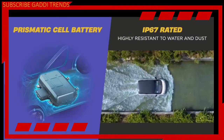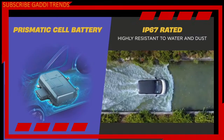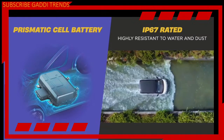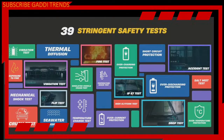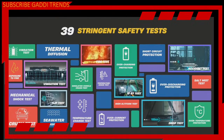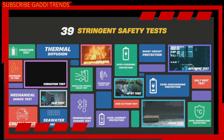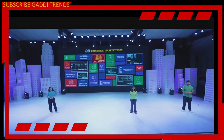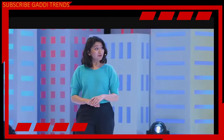And the battery of Comet EV has prismatic cell design, which gives it a longer life cycle. It is IP67 rated, which makes it highly resistant to water and dust. The vehicle and the battery together have undergone 39 stringent tests, which include drop test, hot stamping panels, temperature shock, crash test, fire exposure, and many more. And with more than a million cars on this platform, it is a testament to the overall safety of the car. A million plus?